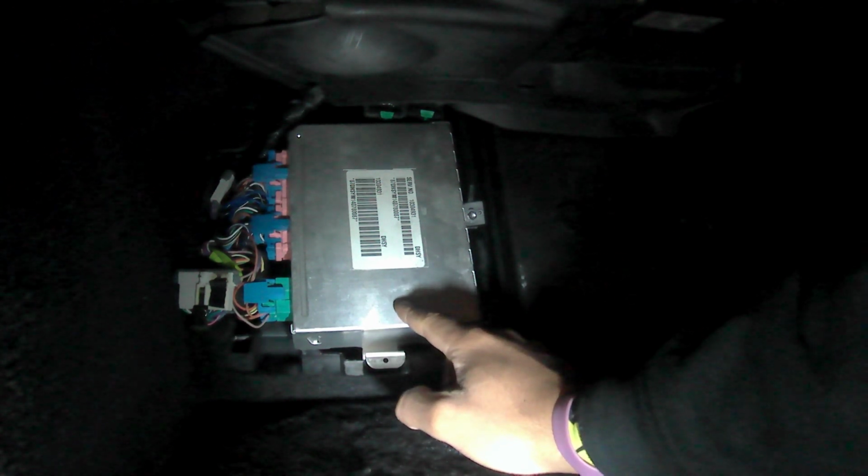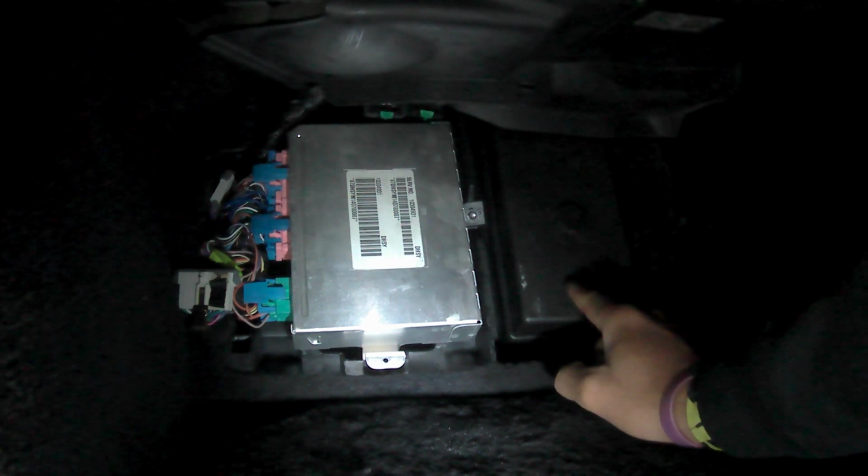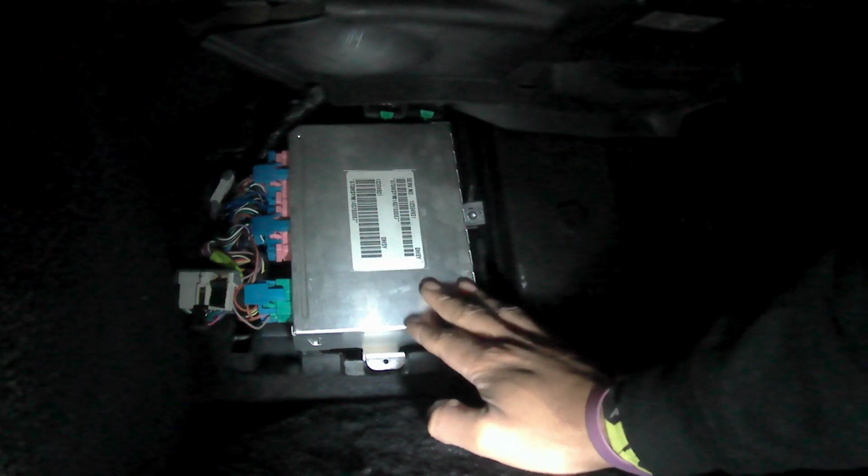And right here is our BCM with all 3 connectors and the 2 relays that are up above the BCM. And we have our interior fuse panel right here on the right side. So the first thing we have to do is get our BCM out. There's a tab right here at the bottom.